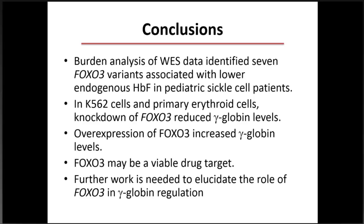So to conclude, our burden analysis of whole exome sequencing data identified 7 FoxO3 variants as associated with lower endogenous fetal hemoglobin in pediatric sickle cell patients. We expect to identify more variants in our larger whole exome sequencing cohort. In K562 cells and in primary erythroid cells, knockdown of FoxO3 reduced gamma-globin levels. Overexpression of FoxO3 increased gamma-globin. And this leads us to conclude that FoxO3 is a positive regulator of gamma-globin and a viable drug target for the treatment of sickle cell and potentially other hemoglobinopathies like beta thalassemia. But certainly further work is needed to test that hypothesis and to elucidate the role of FoxO3 in gamma-globin regulation.